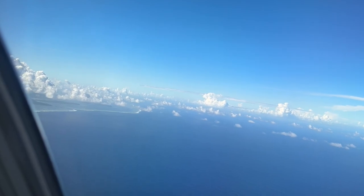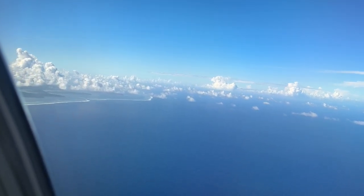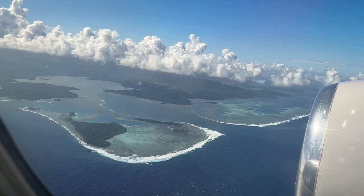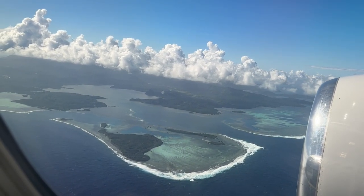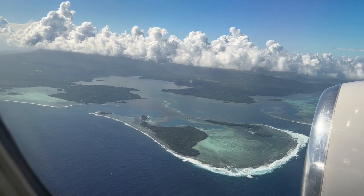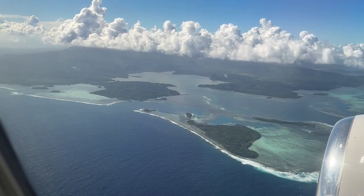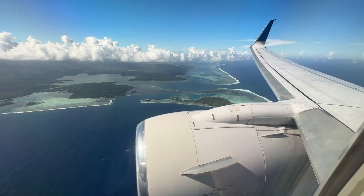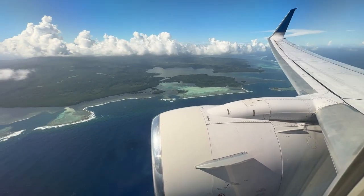This, however, was another short flight, so after a short bit, we were on our approach into Pohnpei, another island on my side of the aircraft, so we got a nice little air tour on arrival. Now, the island state of Pohnpei is actually home to Palikir, which is the capital of Micronesia. Of the islands we visited in Micronesia, three of them are island states as part of the country.